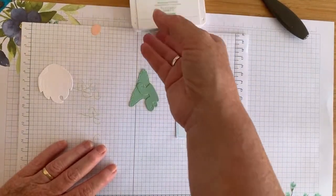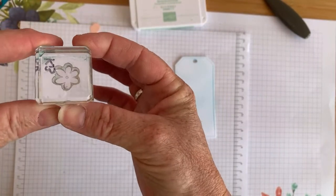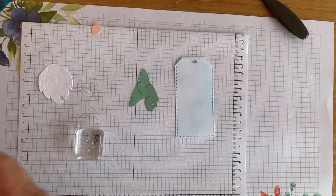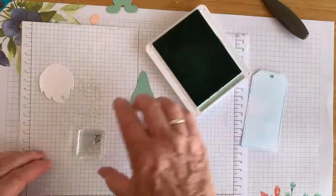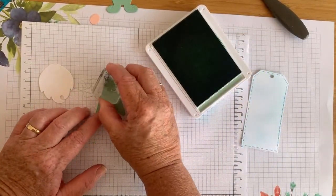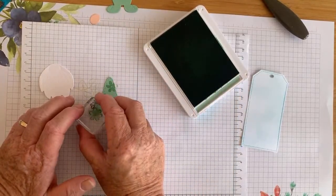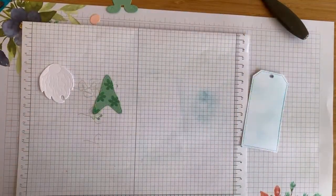I have got a flower stamp. This is not part of this stamp set. This is part of another stamp set. It's part of the teacups, Tea Boutique stamp set. You can use anything you've got in your stash. And I'm just going to decorate his hat a little bit. I thought, why not? You could use stars, hearts, flowers. I'm just trying to kind of get away from the Christmas theme. And I thought it would be fun just to give him some tone on tone flowery hat. And we'll see how it works out.